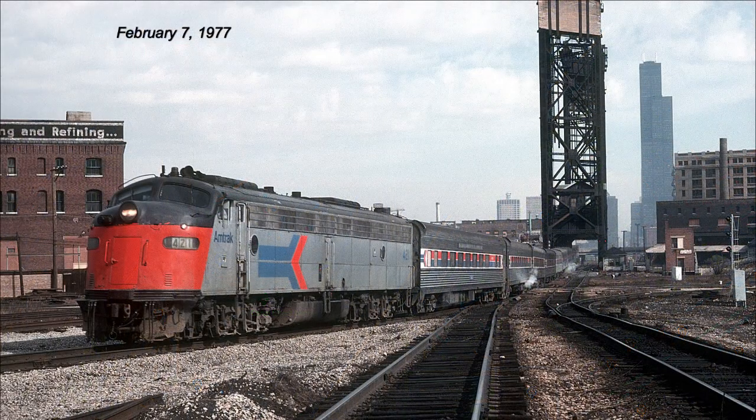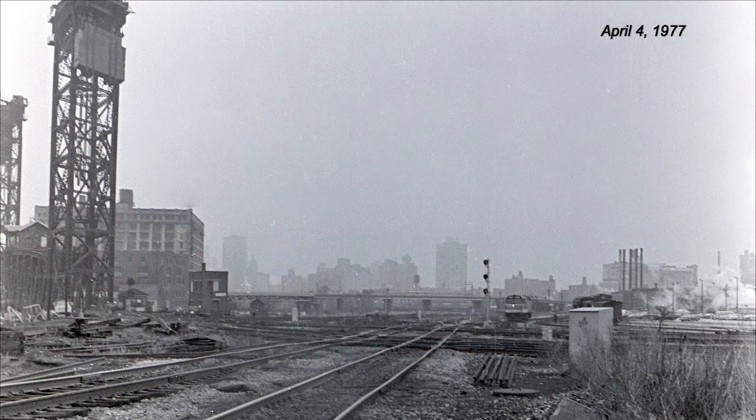My first time there with a camera was on February 7th, 1977, to catch the outbound Amtrak Floridian using a new connecting track to get it on the Chicago and Western Indiana main. I'm back on April 4th, 1977, a few days before my 15th birthday. Notice that the Chicago and Western Indiana tracks are still in.